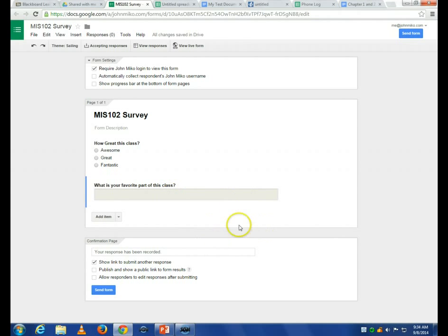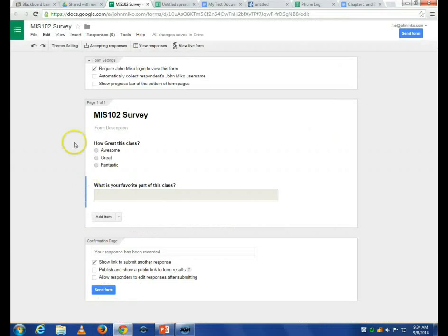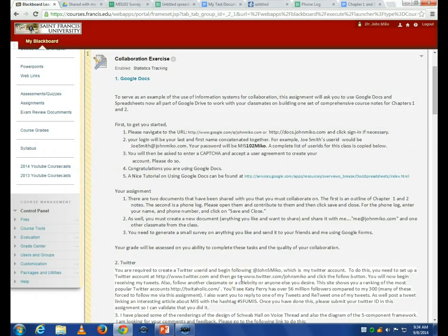Now, for your assignment, let's go back, and hopefully I've given you enough information you can do this assignment. If not, you can always see me. But for Google Docs and spreadsheets, I want you to do 3 things. The first 2 you guys are well on your way to. I want you to collaborate on chapter 1 and 2 notes. Okay? I want you to also collaborate on the phone log. Done. The second thing, I want you to create a new document.